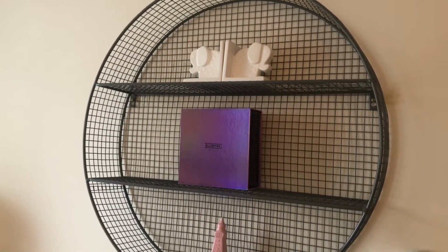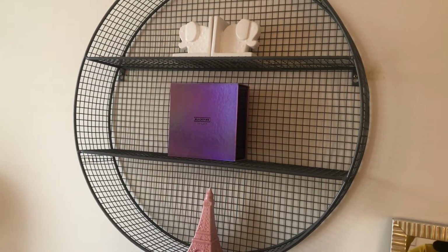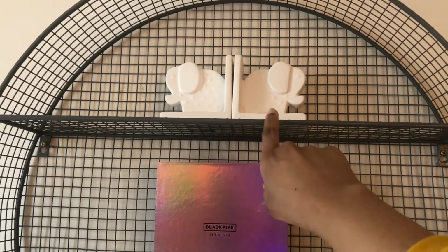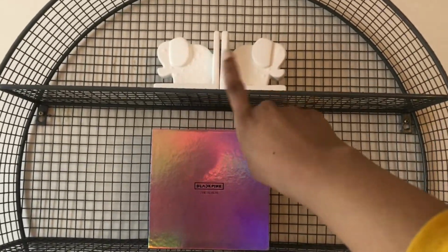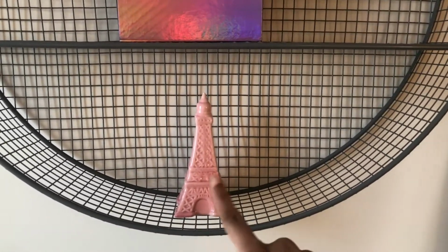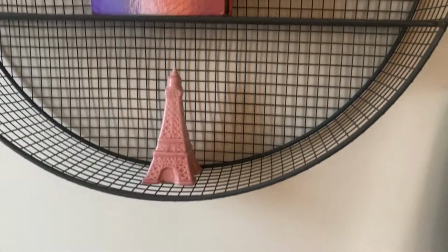Then we put up the new circle wall shelf. And we just put her Blackpink CD box right there. And right here, I got these. These are, you know, to hold your books together. So for now, I just put them up here. And I got these from Dollar Tree. So these were $1 each. And I also picked up 2 for Kennedy so I can put on hers. And we just picked up this little Eiffel Tower. And I got that from Dollar Tree as well. So just for $1, it's good.